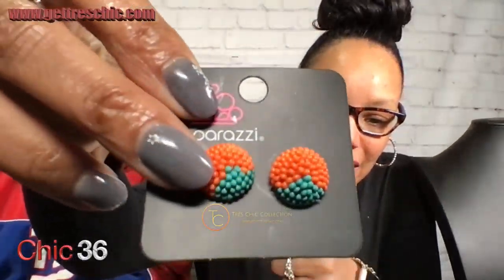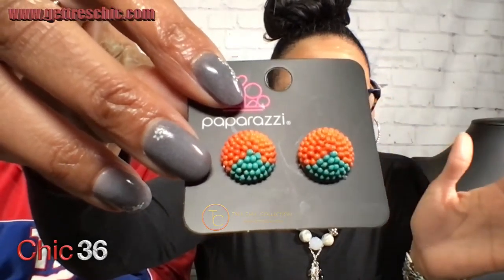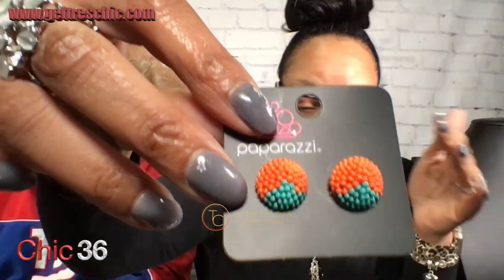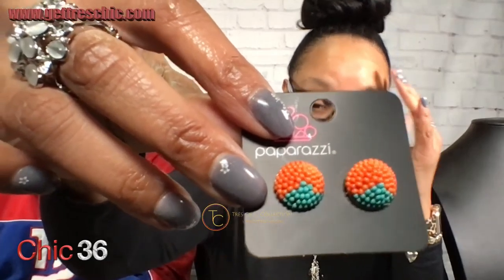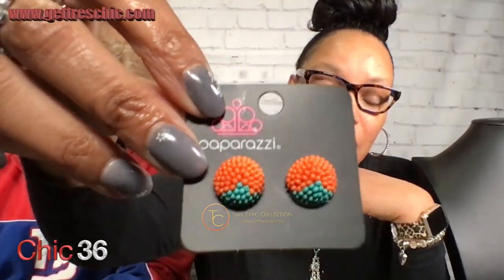Really, really cute. So it has the orange and the bottom is blue. Now, why I pulled out a coral and a green necklace, please charge it to my heart and not my head. Charge it to my head, because I couldn't see, all right? So if you'd love to claim these earrings, as happy as can be, just comment Sheikin item number 36.